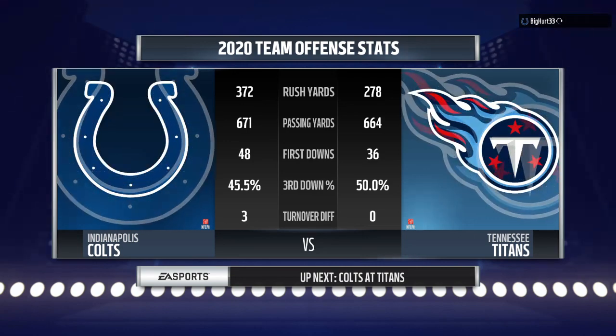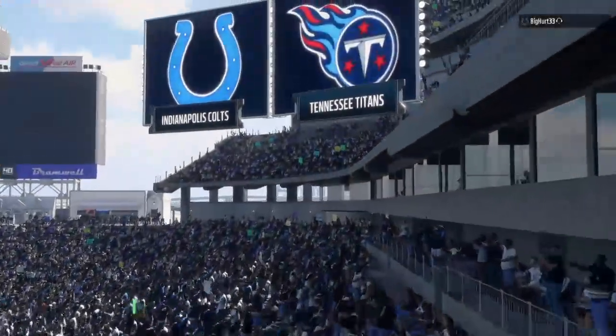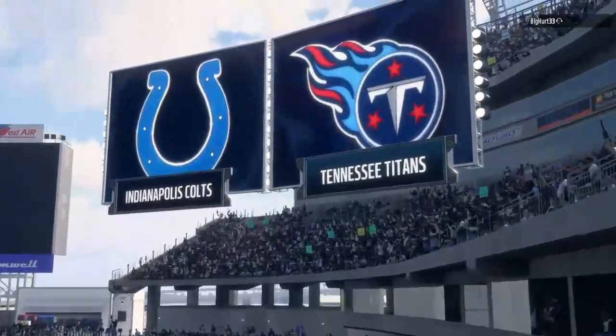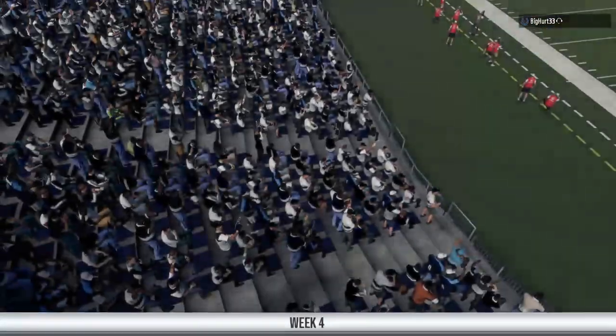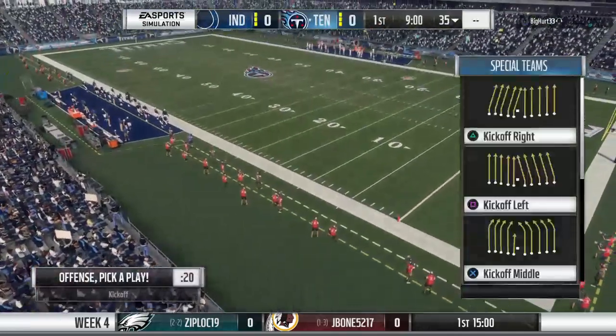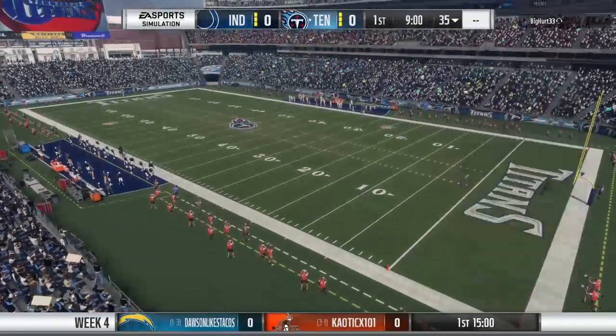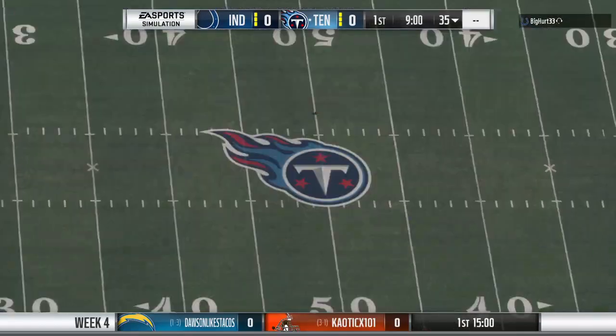I'm Larry Ridley. You're tuned into the NFL on EA Sports. As we head towards kickoff, two quarterbacks will be on the field today trying to push their team to victory. It's Carson Wentz's Colts going up against Marcus Mariota's Titans. We welcome all of you to Nissan Stadium on the banks of the Cumberland River in downtown Nashville, Tennessee.